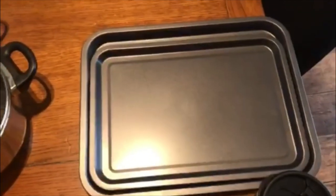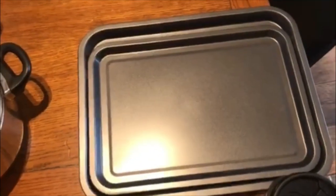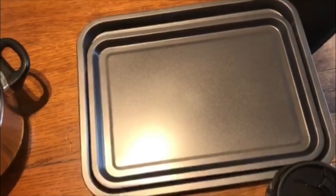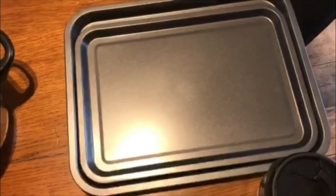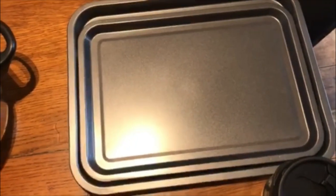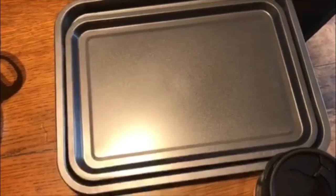And I also have this set of two baking trays. Unfortunately, the ones that I took to uni last year got stolen. I never got them back, so I just got these ones from Aldi, I think, and they seem to be doing quite a good job so far.